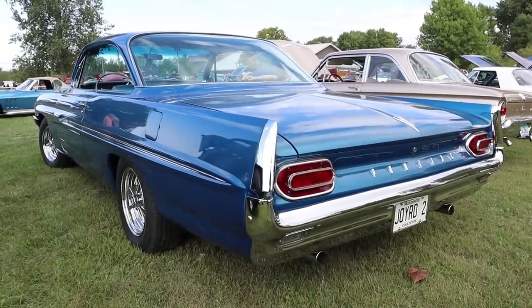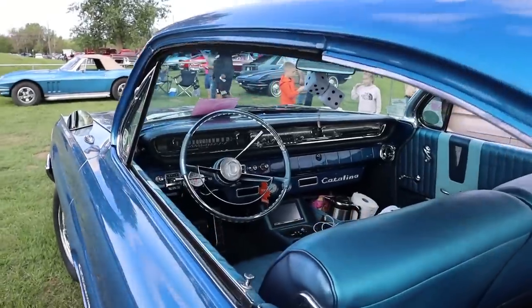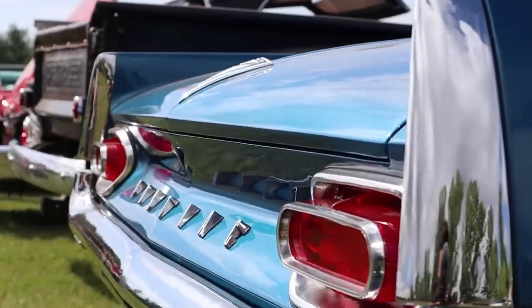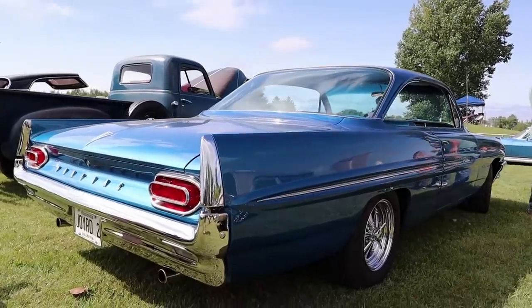Thank you. I'd rather have that in there than me. Yeah. I do have the windshield trim. I want that. It doesn't have window trim like that. Oh, you're fine.